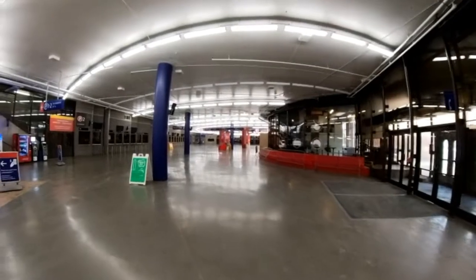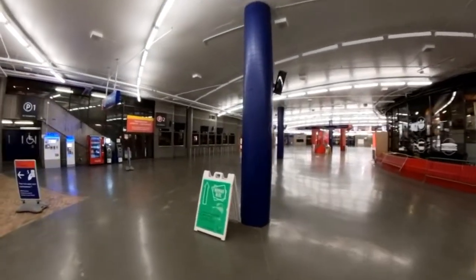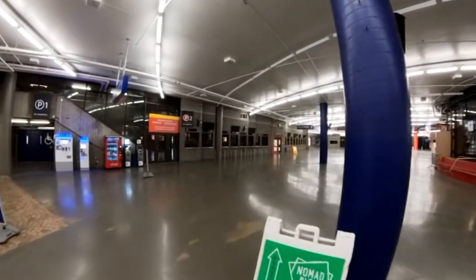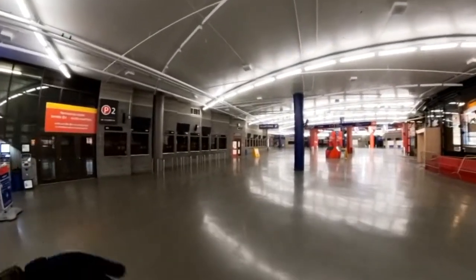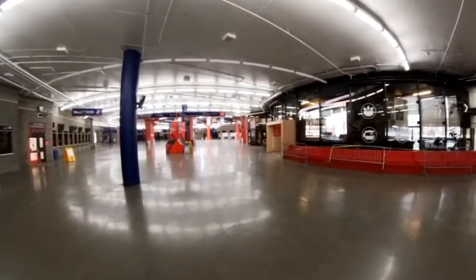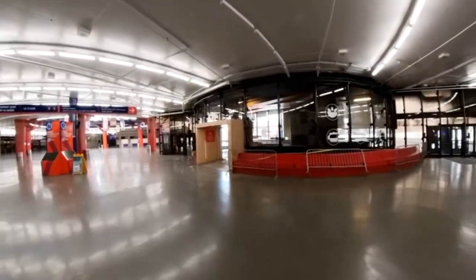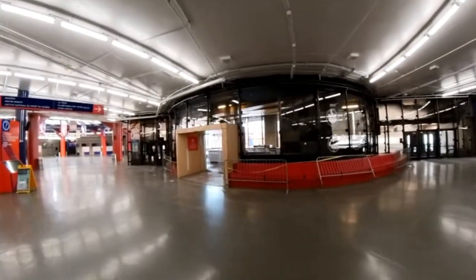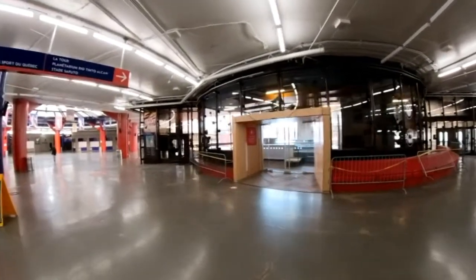Look at this place. Amazing, beautiful. Plenty of ATMs if you need some cash to get your ticket. That was a small snack bar, but look at that. COVID-19 put them out of business. It's completely empty.